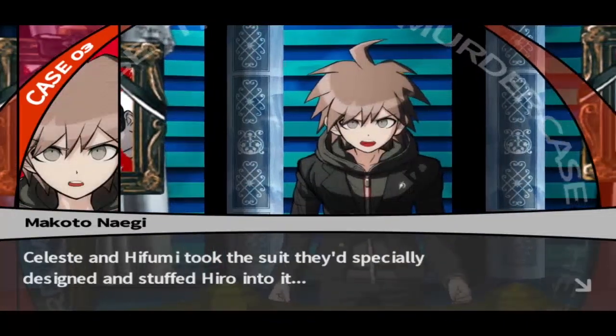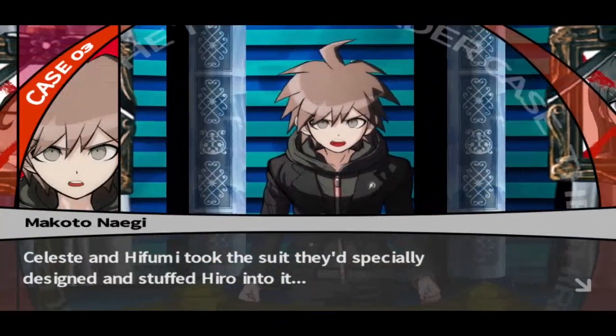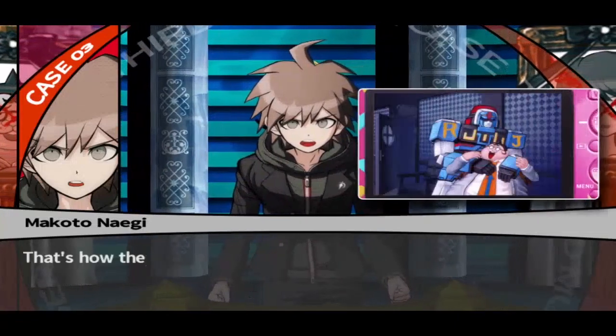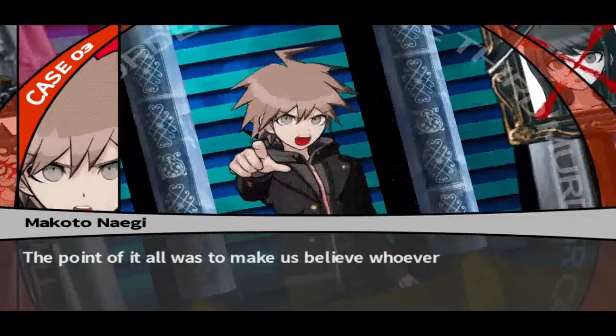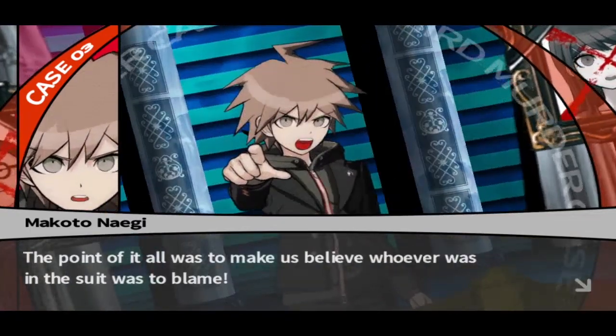Celeste and Hifumi took a really good suit they specially designed, and stuffed the hero into it, didn't she? That's how they were able to fake that whole thing. The point of it all was to make us believe whoever was in the suit was to blame.